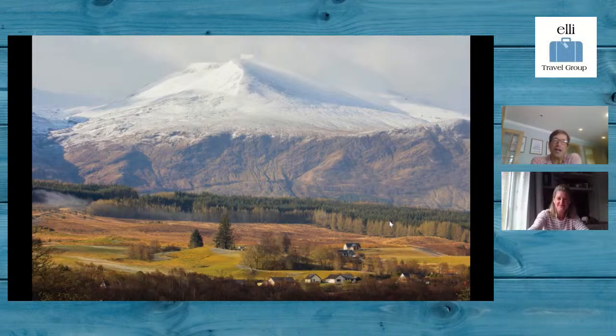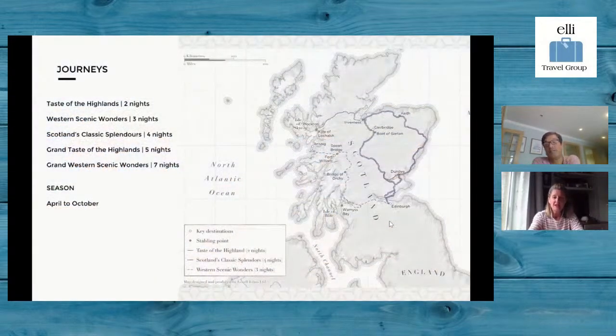And then you mentioned you have a few different journeys that people can enjoy. Some are maybe 3 or 4 or 5 nights. Can you tell us a little bit about the differences between the different journeys? Yeah, of course. So on the screen now, you'll see a summary of the different routes that we offer. The shortest being 2 nights and the longest being 7 nights, which is actually a combination of our 3-night journey, the Western Scenic Wonders, and our 4-night journey, Scotland's Classic Splendours.